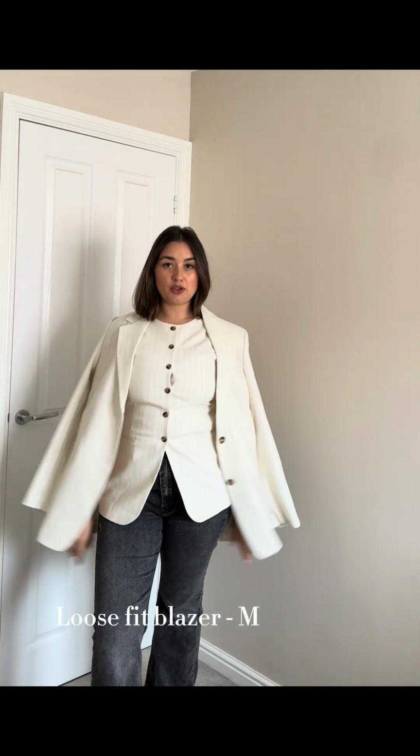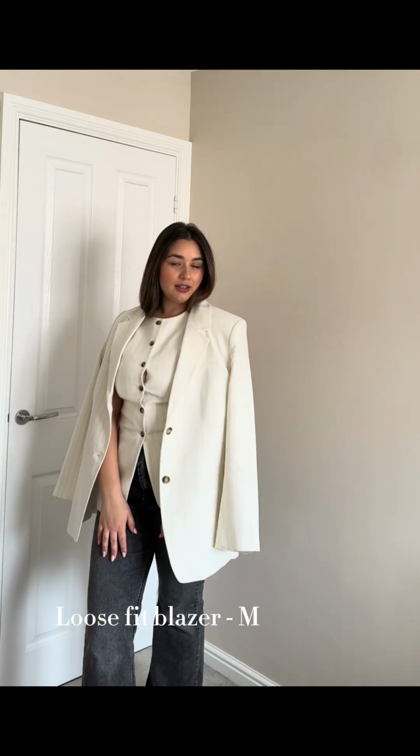And then this is so fun, I picked up the matching blazer. This is what it looks like done up. I suppose you could always wear it over the shoulders like this if you wanted to look classy and chic and warm, but not actually keep it on.